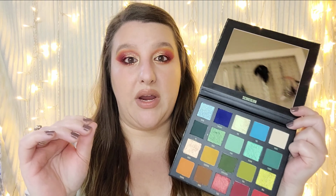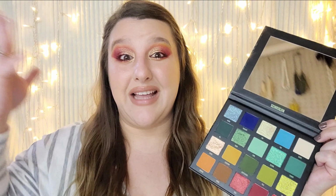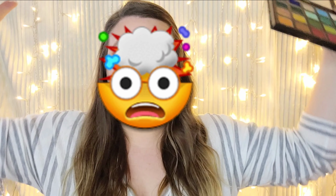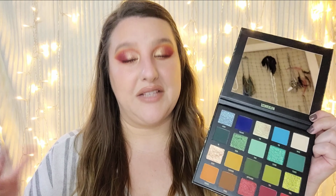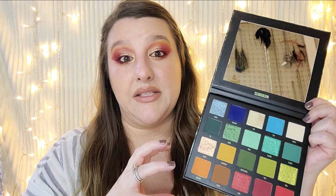Oh my goodness gracious. You would pay so much more for these. Like literally, let's break this down. There are 20 shades in this palette. 20 shades and you're getting it for $15. You're paying less than a dollar a shade. That's crazy. So you guys, I definitely think, especially if you liked and were not able to pick up the Muerte and Vida palettes, this is your way to get that experience at a fraction of the price. And I don't think you're going to be let down, personally.